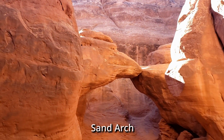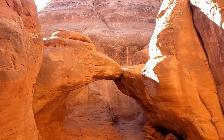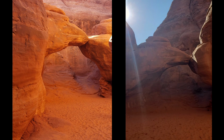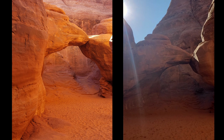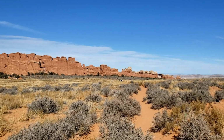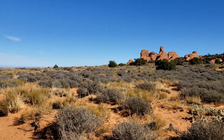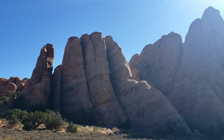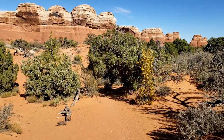Next up was Sand Arch, hidden among some boulders. The light beams and the shadows and the sand floor made this a really fun place to explore. At this point, it was about 2 o'clock and hovering around 55 degrees. After that, I took the short hike over to Broken Arch.